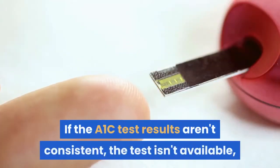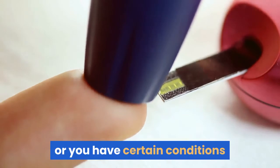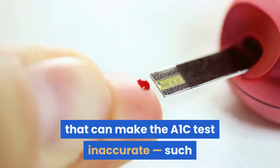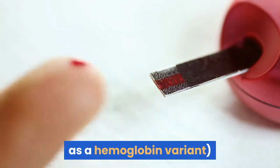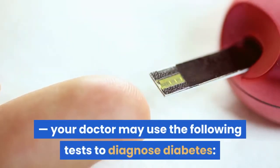If the A1C test results aren't consistent, the test isn't available, or you have certain conditions that can make the A1C test inaccurate, such as if you're pregnant or have an uncommon form of hemoglobin, known as a hemoglobin variant, your doctor may use the following tests to diagnose diabetes.